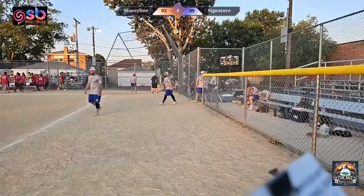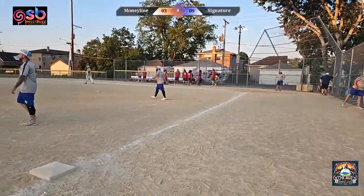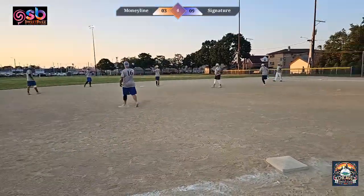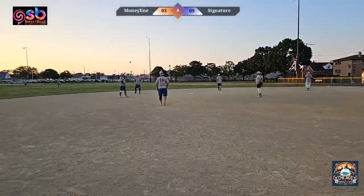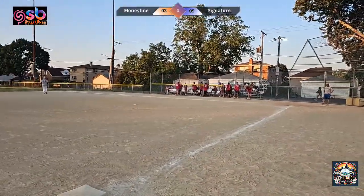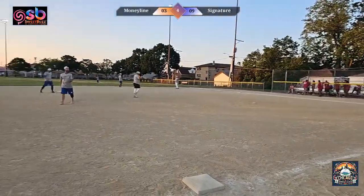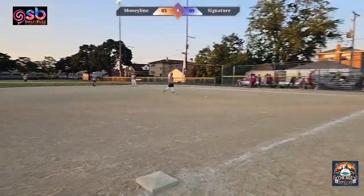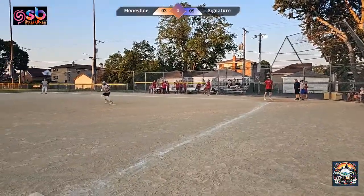Hey, drop the zero here, boys. Hey, Preston. So halfway through, Moneyline on life support, but showing life as they score 3. Now the task becomes trying to get yourself a goose egg here and keeping the score right where it's at, because you'll have Eric Mandarino and then the top of your lineup coming up in the 5th. So here's Mahoney.